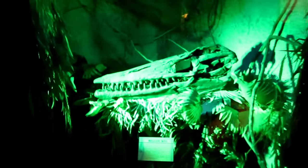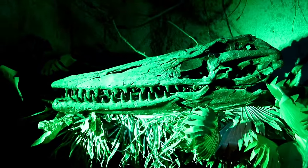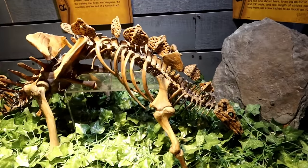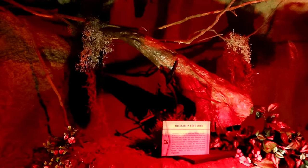Look at this. These things aren't easy to catch. A mosasaur skull. They're big too. That is a stegosaurus? Really? That's crazy. Look as we go in here. Triceratops brow horn.